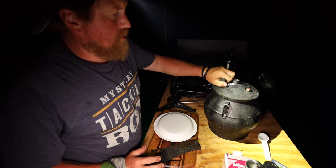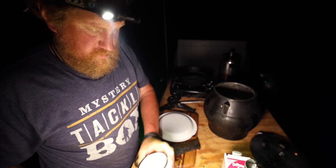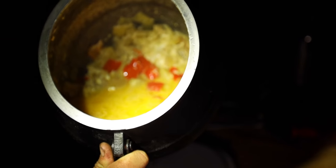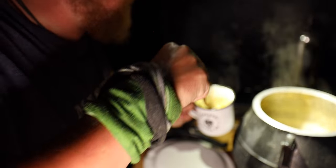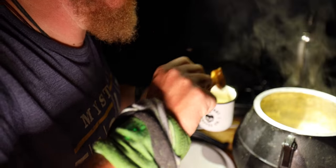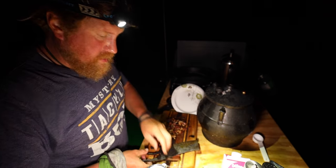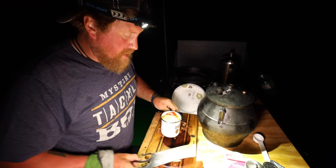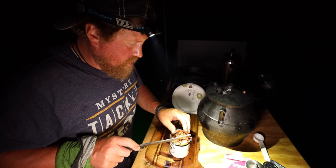Alright, let's try some soup. It looks extremely creamy, chunky, juicy, deliciousness. Well, there we go. I got some fish. Got a tater. Oh, there we go. Peppers and onions. The creme de la creme. Just topping it up with a little bit of crunchy bacon.